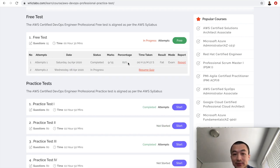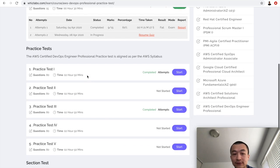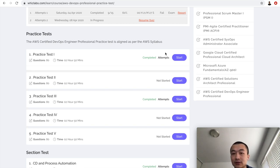I got only 60%, so I failed that. Result is fail. And then I took two of these. They have 5 practice tests after you purchase this, but I completed only 2 because I ran out of time and I felt that maybe I have a chance to pass it. So I just went on and took the exam.